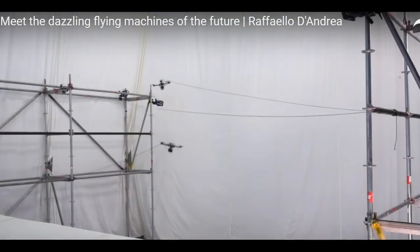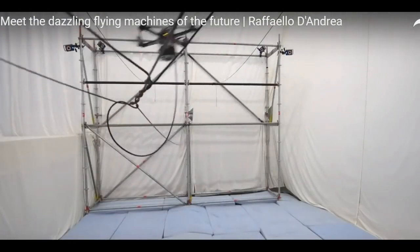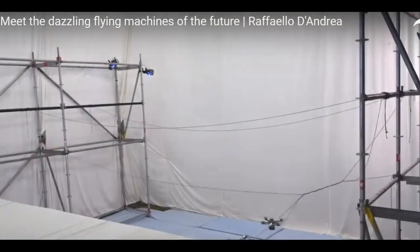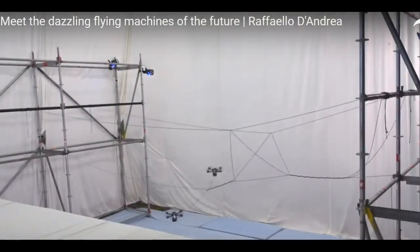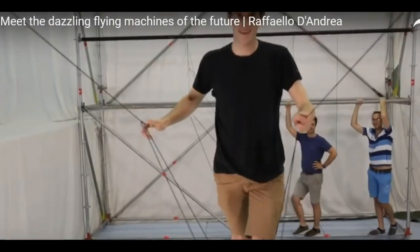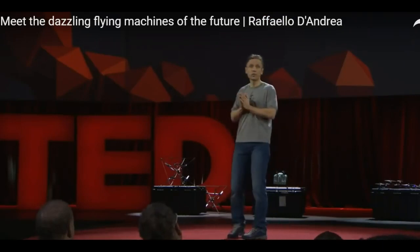And several years ago, they started to fly with ropes. By tethering flying machines, they can achieve high speeds and accelerations in very tight spaces. They can also autonomously build tensile structures. Skills learned include how to carry loads, how to cope with disturbances, and in general, how to interact with the physical world. Today, we want to show you some new projects that we've been working on.